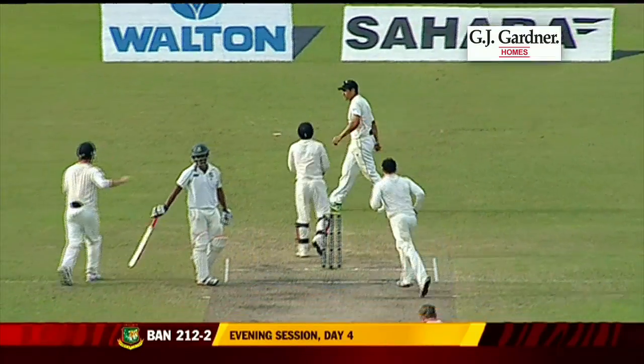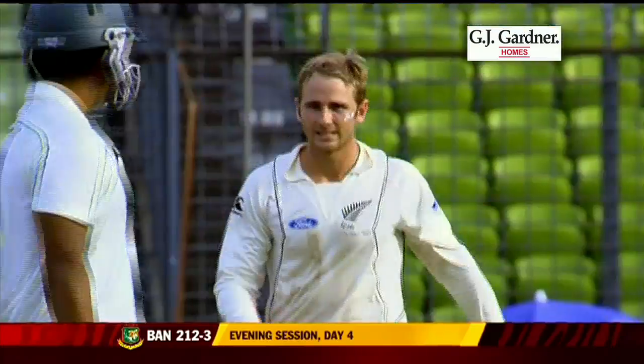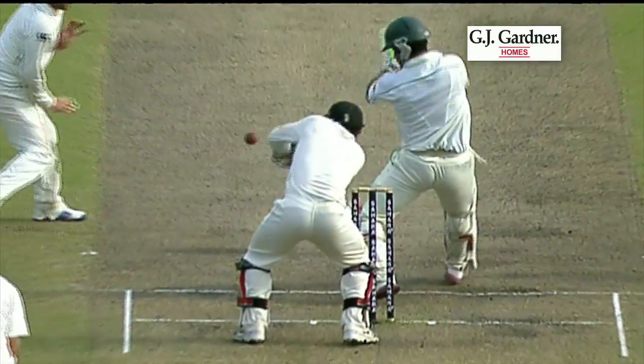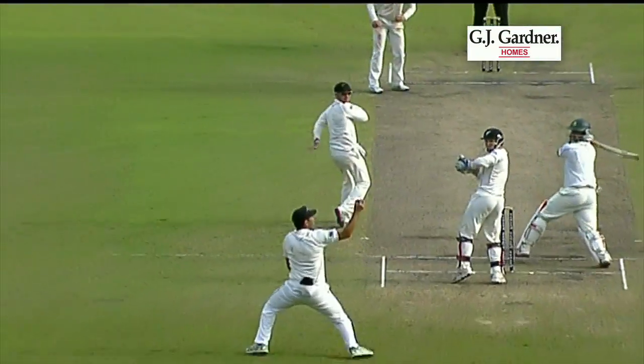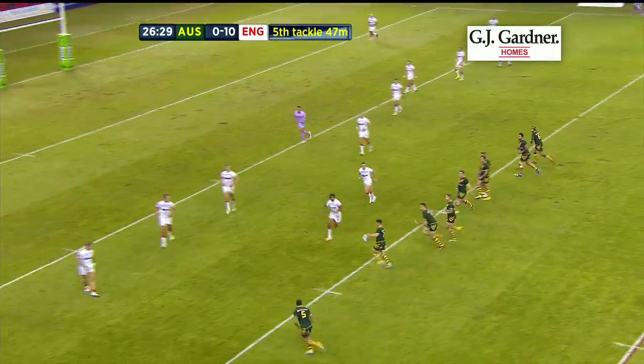Catch gone. That is a brilliant catch. Ross Taylor plucked it out of nowhere. Got a thick outside edge, and my word, what a catch that is from Ross Taylor. Stunned silence in the crowd. Callum Watkins, the 22-year-old centre from Leeds.